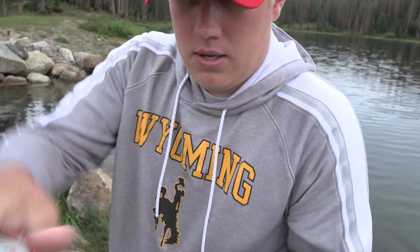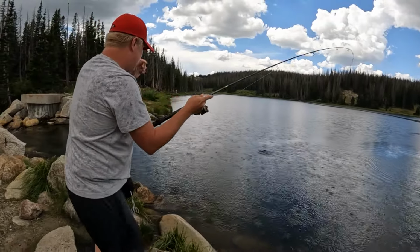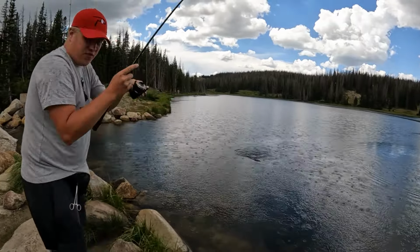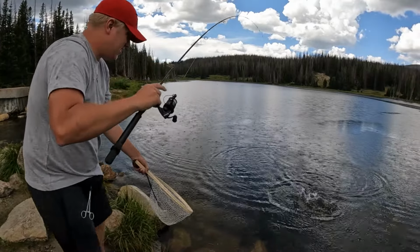Oh my gosh, it was instant. What are you guys using? Eggs. Salmon eggs. Oh, dude, it's a nice fish. Yeah, nice fish too. Yeah, we've been catching some nice ones. I think it's another cutty.